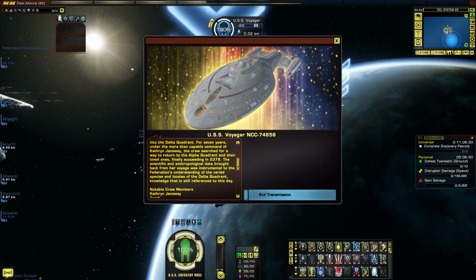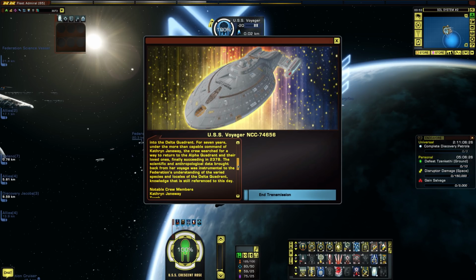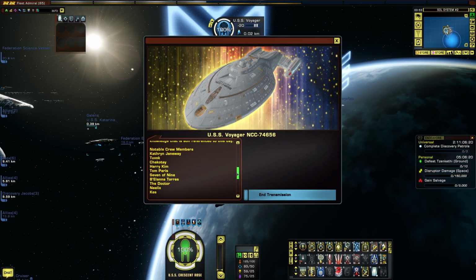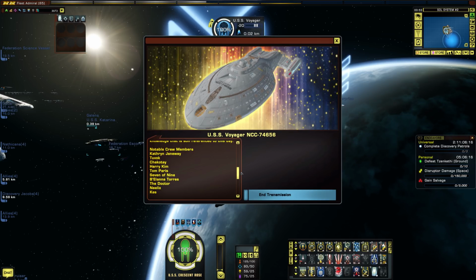The scientific and anthropological data brought back from her voyage was instrumental to the Federation's understanding of the varied species and locales of the Delta Quadrant, knowledge that is still referenced to this day. Notable crew members: Catherine Janeway, Tuvok, Chakotay, Harry Kim, Tom Paris, 7 of 9, B'Elanna Torres, the Doctor, Neelix, and Kes.